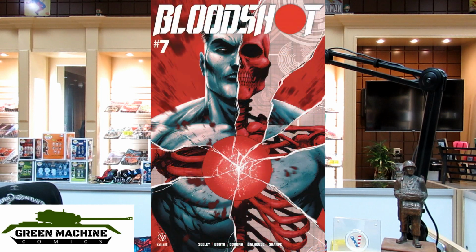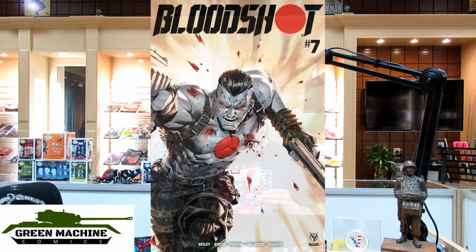Now, there's been a lot of hype for this next book because of what's coming out in the theaters on the 13th. It says so right on the top there for Bloodshot. There is another character in there that's pretty important in this that helps drive the story forward. This was a great read. For someone who's never read Bloodshot before in my life, I enjoyed it. This was good. This was really good. I had a great time with it.